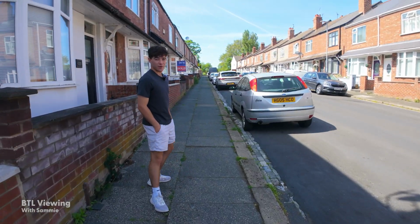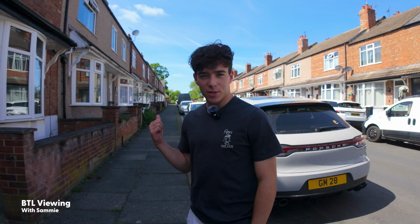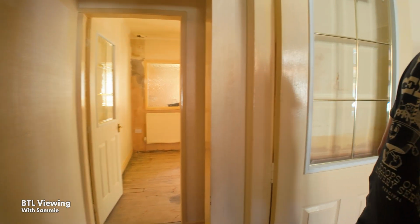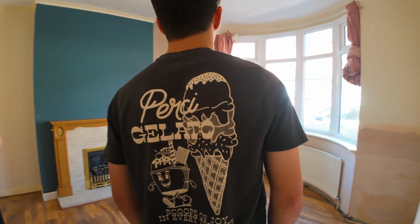Here we are, second viewing of the day. It is the one that's just sold, but we have another one on the street as well, just a few doors down. First one we did, buy to let. It's going well, almost done actually. Hello, long time no see. So this one's just back on.